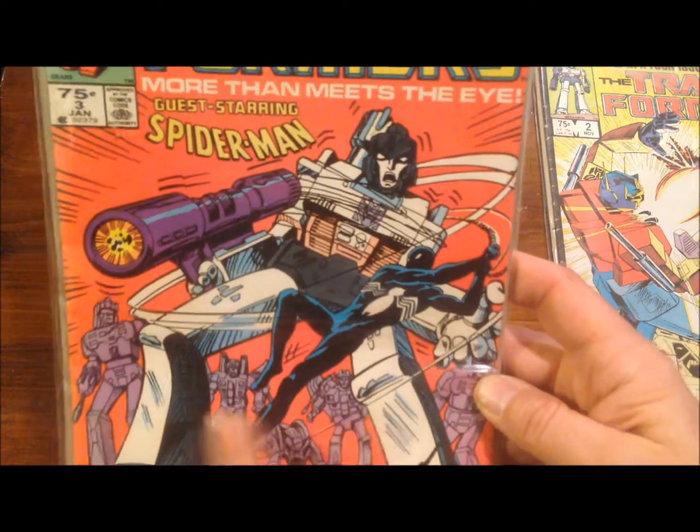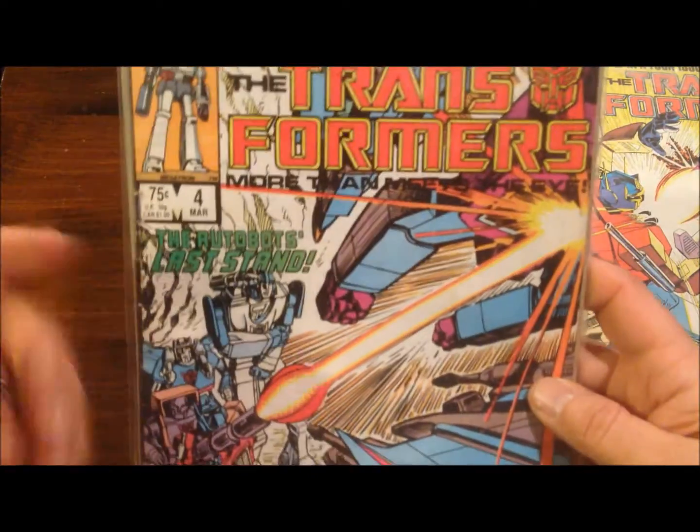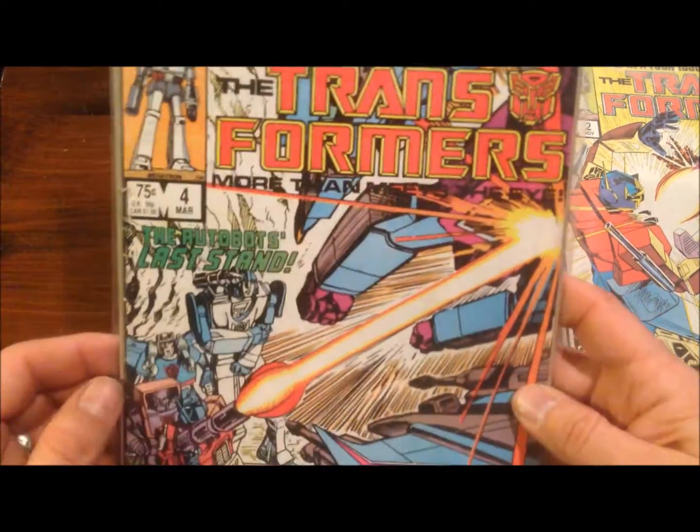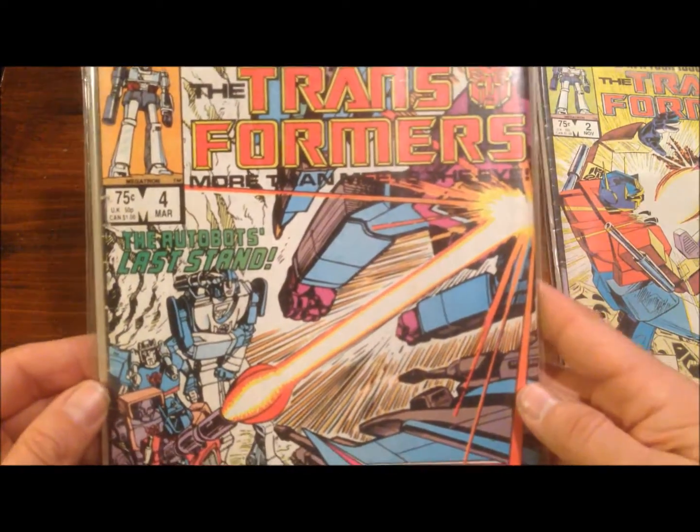Looks like Ravage. Couple Seekers here. That's probably Rumble. And issue number 4, the Autobots' Last Stand. Number 4 in the 4-issue limited series. They always got to print that just in case the shit doesn't take off.